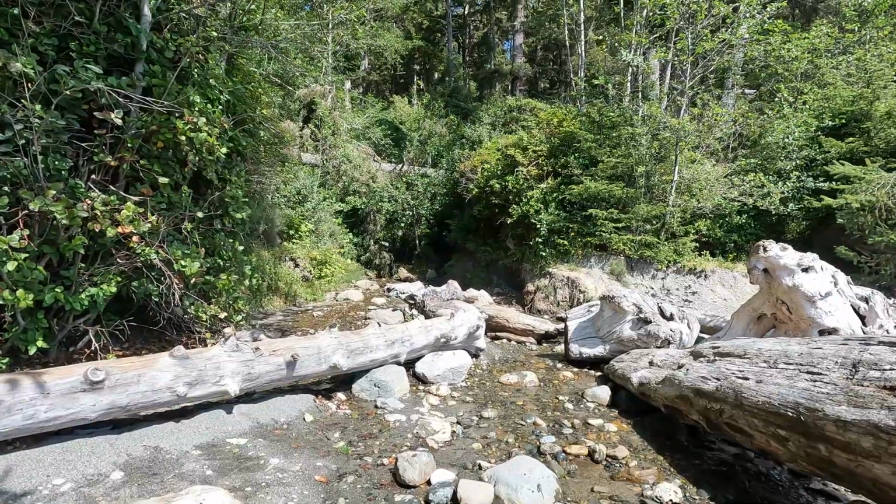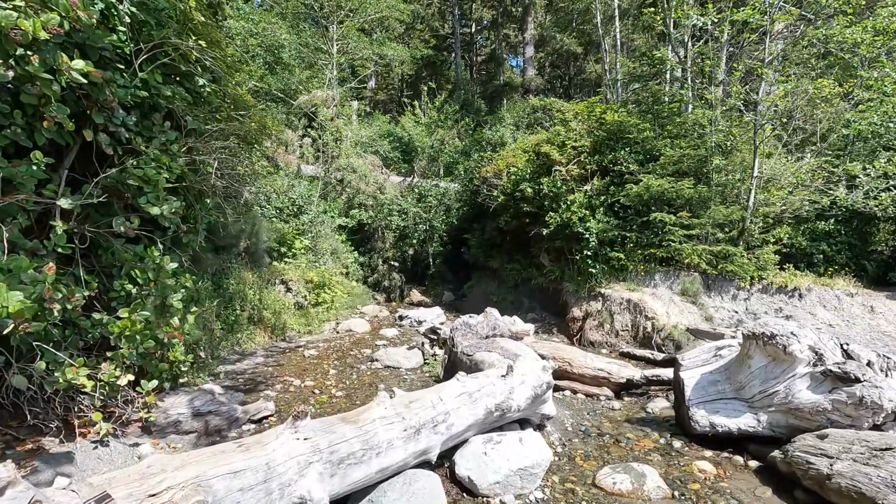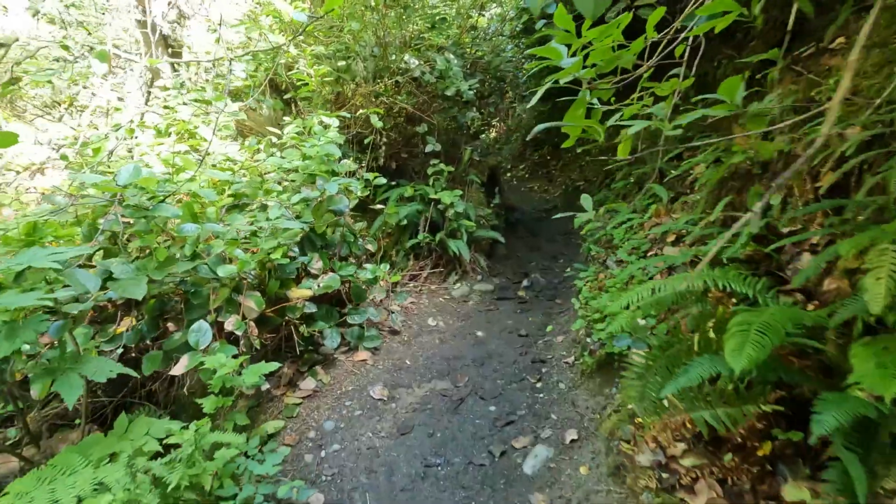Okay, so this is take number 2. We think we have the right spot now. We're going to head up this little path here and see how we go. Wish us luck. Alright, so I believe we're on the right track now. We can see other people on this trail, so this is much more promising. So let's go.